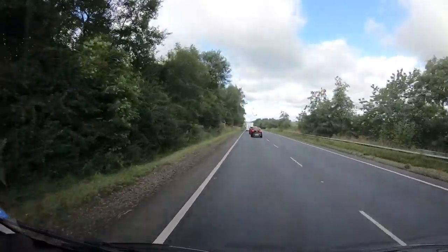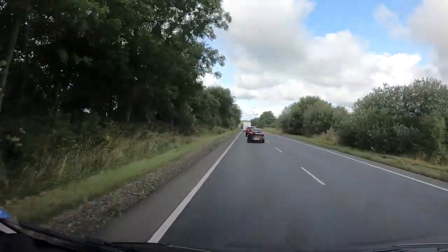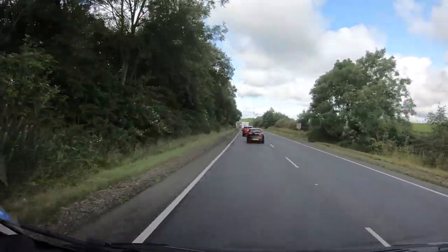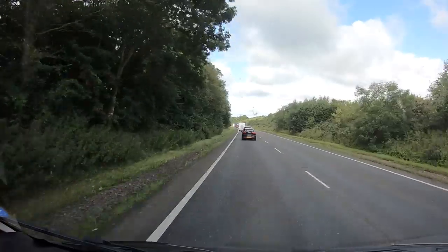Of driving on A roads in Scotland is that trucks are limited to 40 miles an hour on a lot of them. I'm not sure it's countrywide, but certainly on this road it's 40 miles an hour for HGVs. We're limited to 50 miles an hour because we're towing, so you do get these long queues building up, don't you? Yeah.